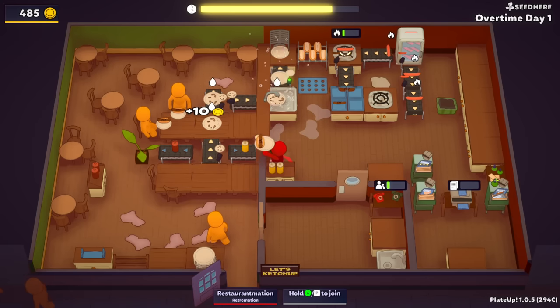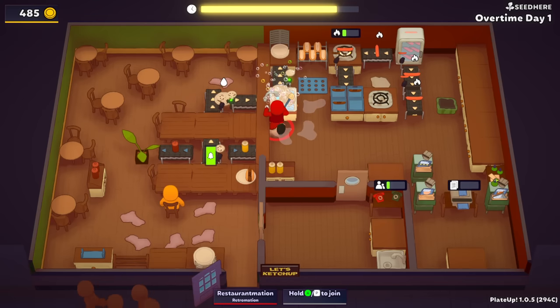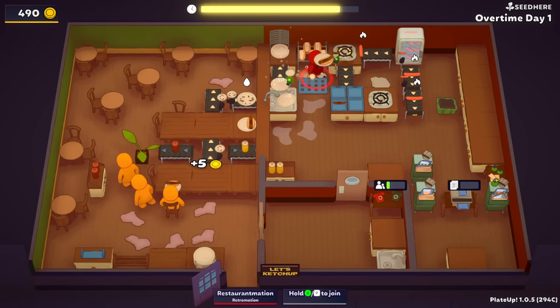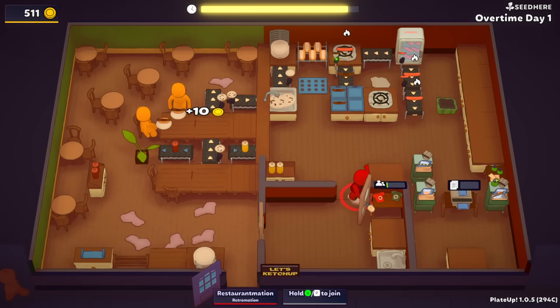We do want to make sure we get the copier situation going. Hold on, we want to wait until that is done. There we go. Optimal. Man, what a setup. What a freaking setup. You guys are not the last customers of the day. I refuse.